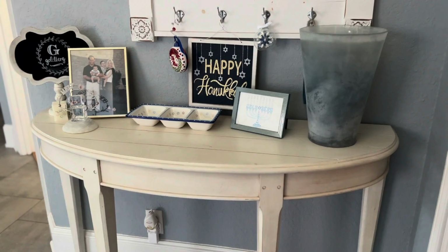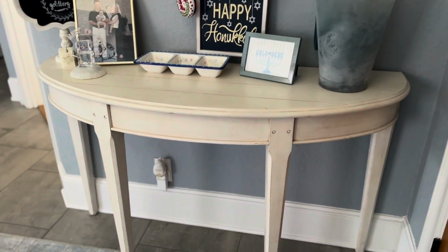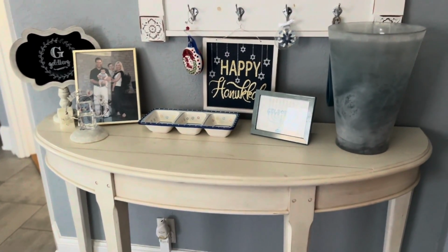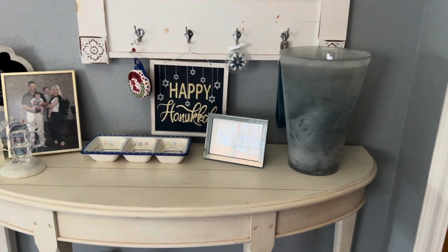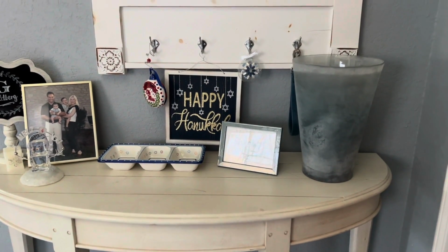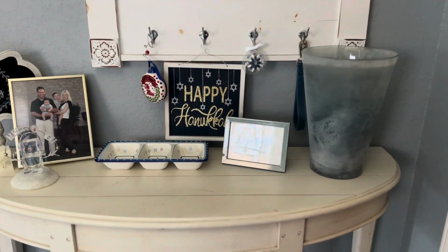Now let's go inside. So just when you come in the front door, I have this little entryway table, and I've just switched out a few things. That was sitting on my fireplace mantle. It's from, is it from Pottery Barn? I think so, and I just put some string lights in it.